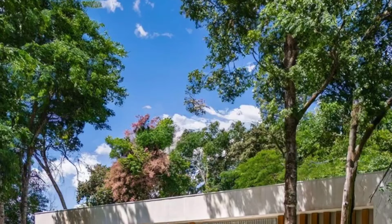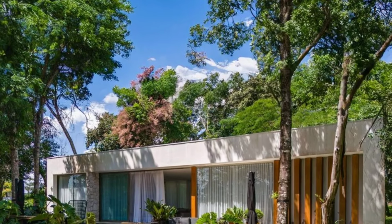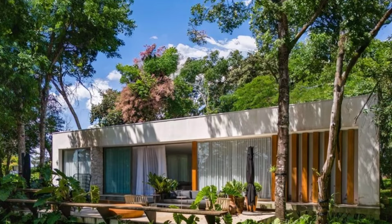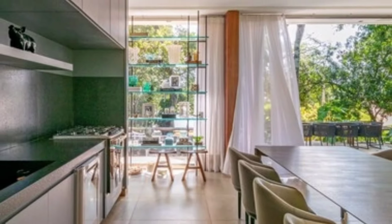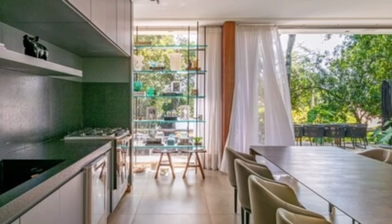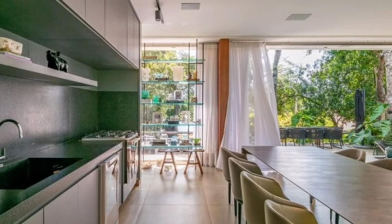A house among the forest to interact with nature. Adapted the project to preserve the topography and all the trees, creating a house in the middle of the forest. This house is designed to ensure quick implementation and can be used on weekends.